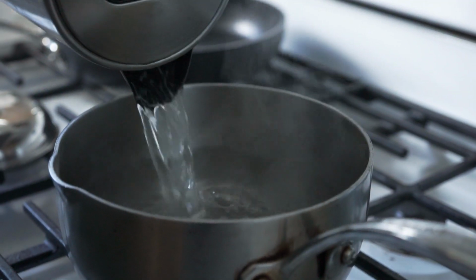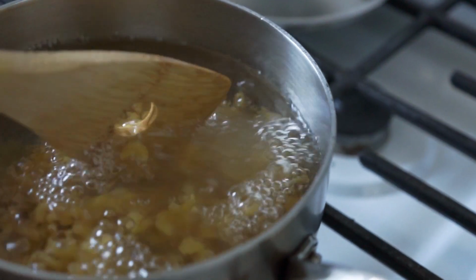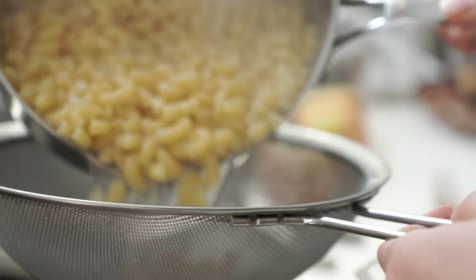To make your pumpkin mac and cheese, you're going to start off by bringing some water to a boil. Then we're going to add in some macaroni. Allow that to boil until al dente. While that's doing its thing, you're going to want to cook up 4 strips of vegan bacon.